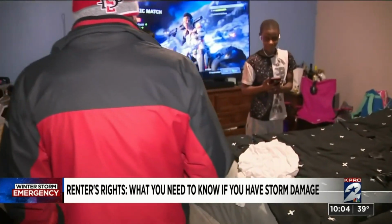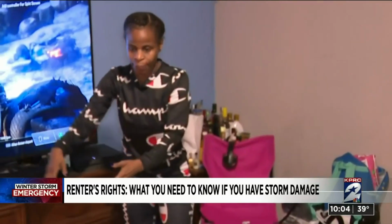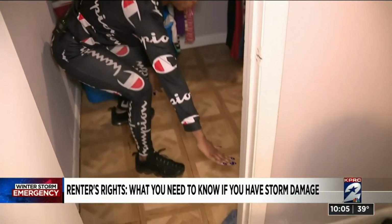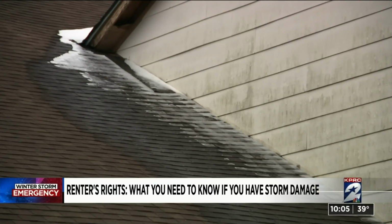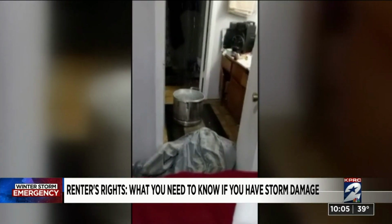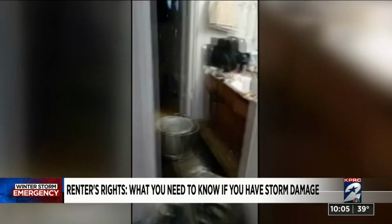This is my bedroom. All right, here, it was flooded. All the water was out of here. It was already in the kitchen. This was flooded. I mean, flooded. Tamika Thomas is just one of the thousands of Houstonians living a watery nightmare. The pipes burst inside the home that she rents, and now she's wondering who is going to fix the damage, estimated at close to $1,200.